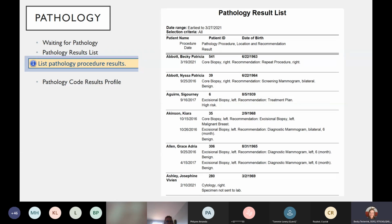Okay, pathology. There's a couple of statistical reports for pathology also. Pathology results list. Here's our yellow box, list pathology procedure results. So you can fit in any date range that you want, and you can see all of the patients, their name and their patient ID and their date of birth, their procedure date, what procedure was done, the right core biopsy on this Miss Abbott, and then what the recommendation was. So all of these are done right here.